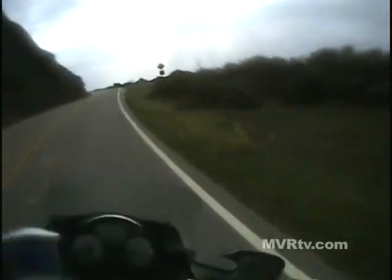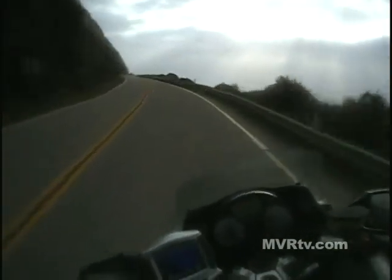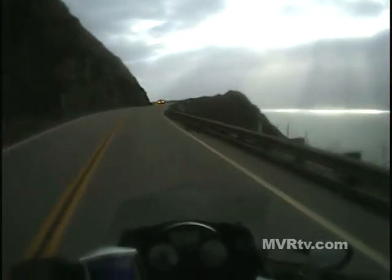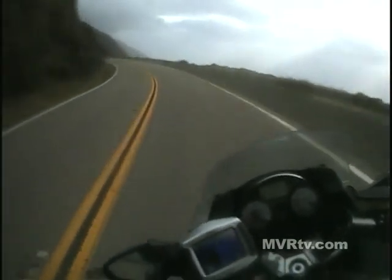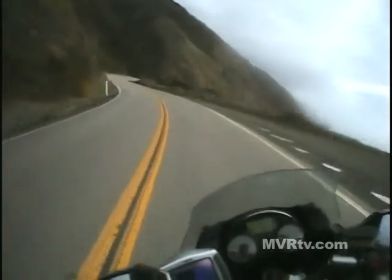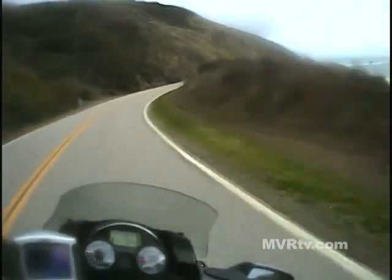The jury is still out on the suspension on the Concours 14. Not completely sure what it's doing. Usually that tells you something like handling or suspension is doing a really good job because you're not noticing it. Rough roads, it's been in good control, no issues whatsoever.